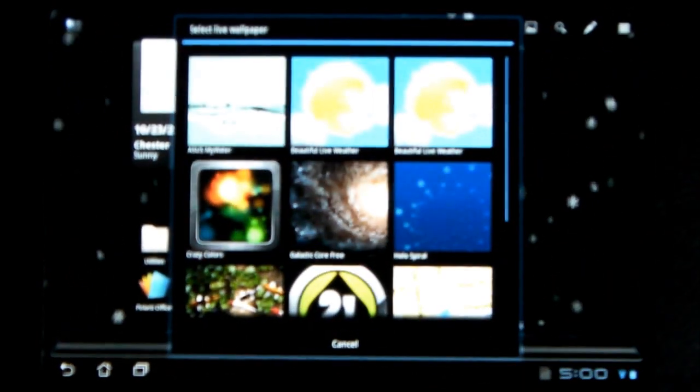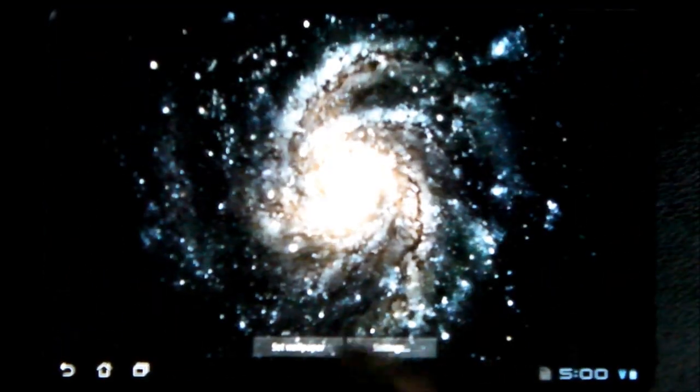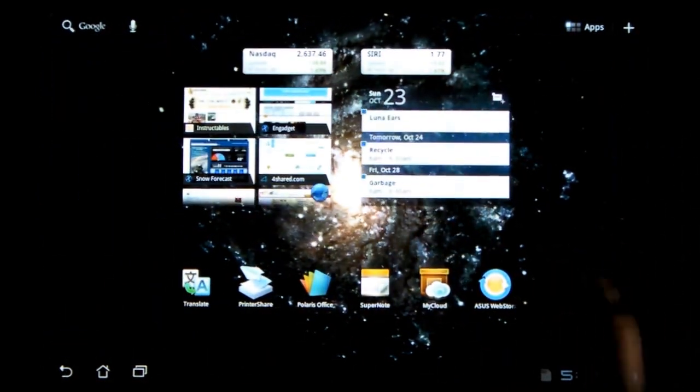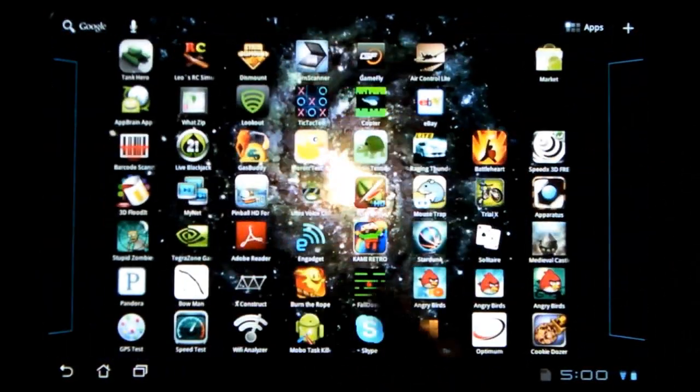Next one, Galactic Core free. It's just like a galaxy thing. It's pretty cool. No lag when you're using ADW. When you're using the regular launcher, I don't believe there is much lag. Alright, it rotates the galaxy. So it does cause a tiny bit of lag, but it's not unbearable.